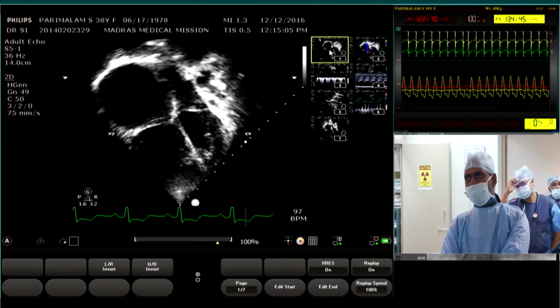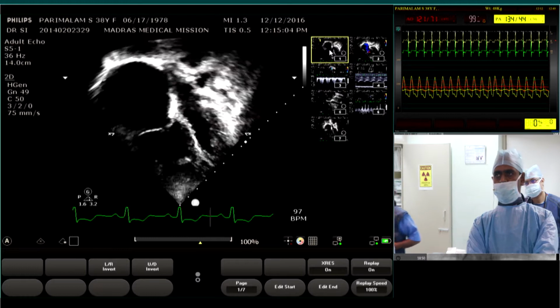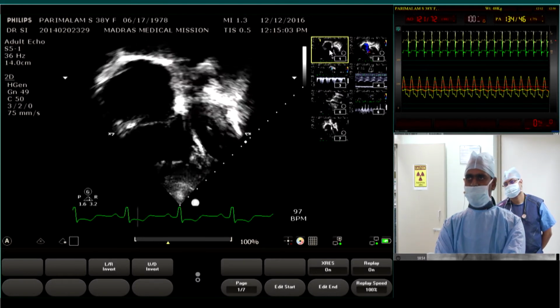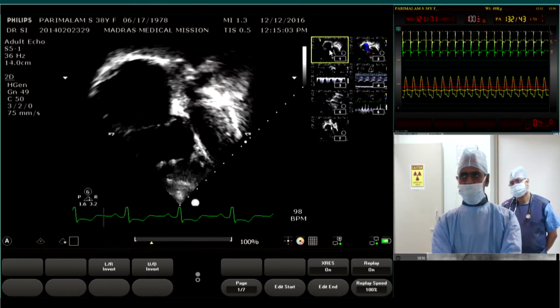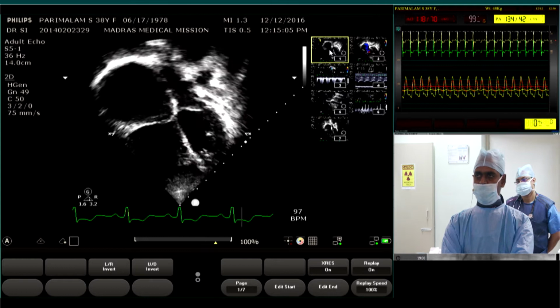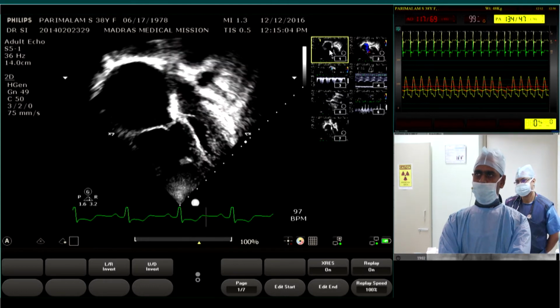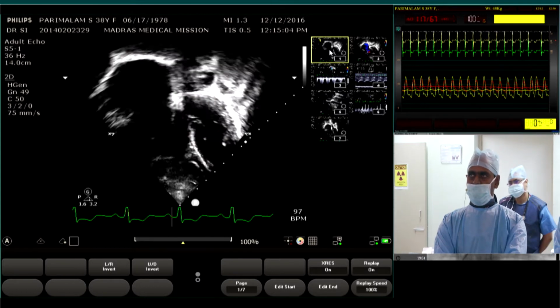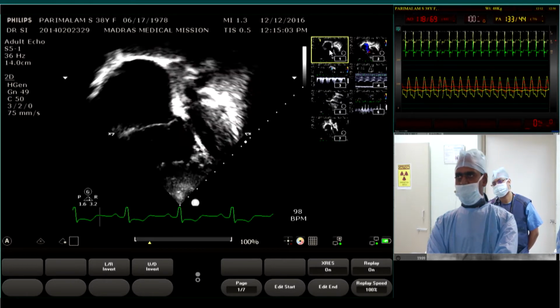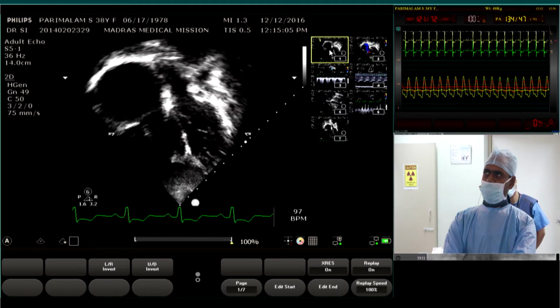The echocardiography apical 4-chamber view shows significantly dilated right atrium and right ventricle. We can appreciate a marked deterioration of the right ventricular systolic function. So there is a severe right ventricular systolic dysfunction. Intraatrial septum bows into the left atrium. The left atrium and left ventricle are squashed.